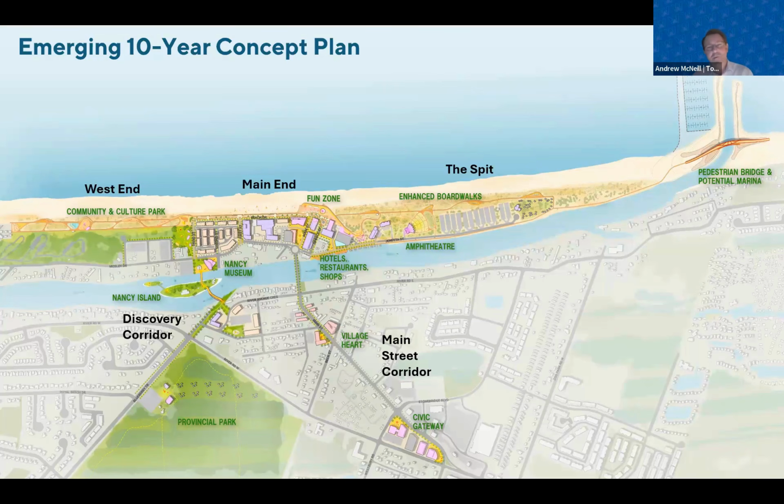Some people may not want to walk from the spit to the main end and they want to be right there. So the way you address that is with structures. That's in our strategy. That will be one of the first asks that we make, to make convenient parking, but also shuttles. Tim mentioned that earlier, people movers.